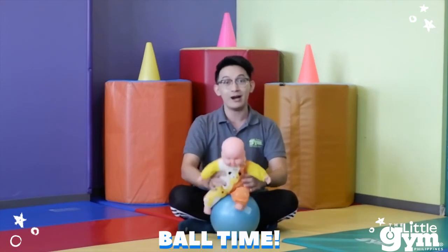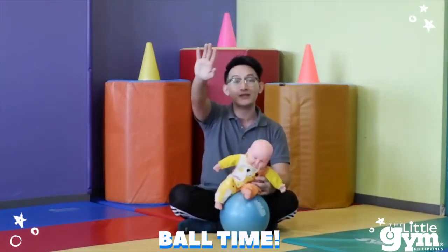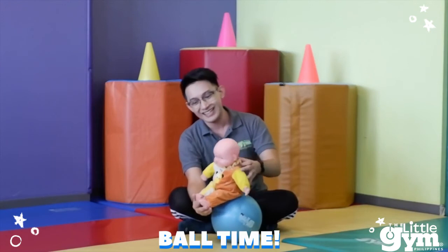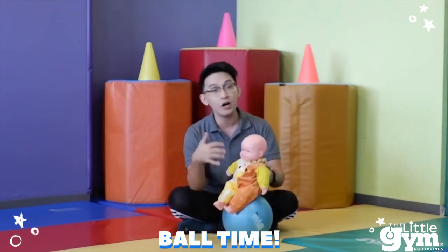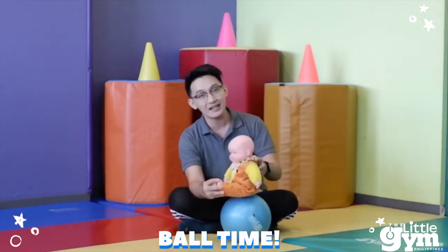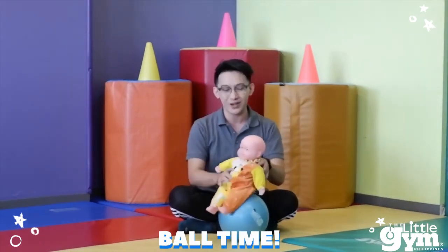You can even let them bounce. Some of them will try to do this. Parents, if they're doing it by themselves, one added challenge would be putting their feet off the floor. Some of them might be sitting on the ball with their feet on the floor. Try to challenge them by putting their feet up. That's going to encourage them to use their core muscles.